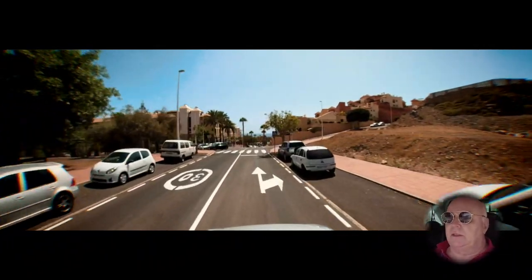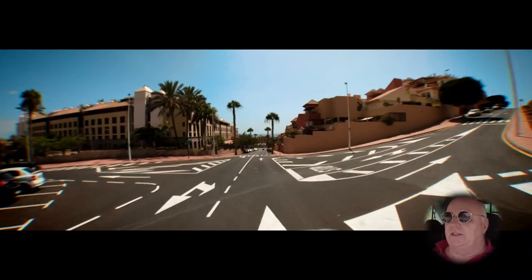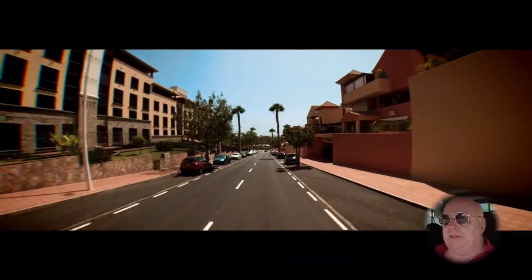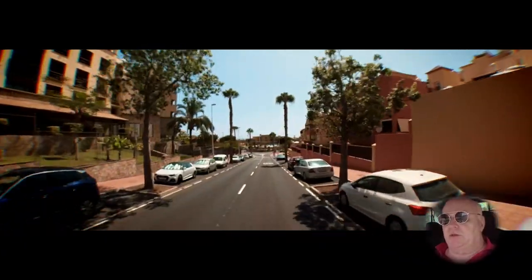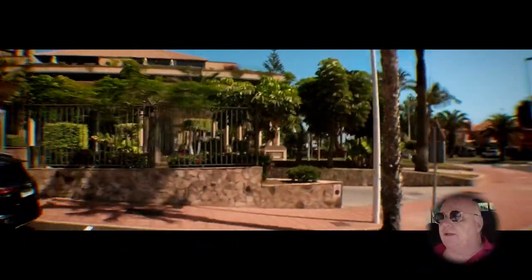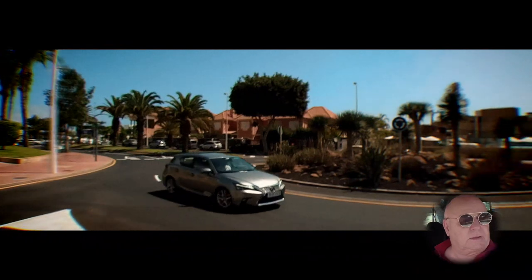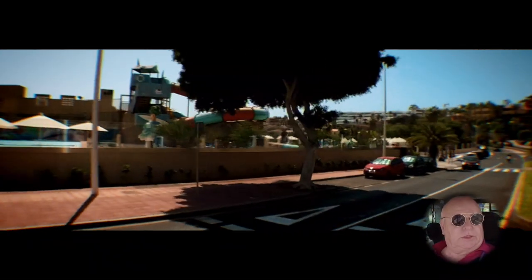Okey-dokey. So we're going to go straight down here, and this is the back of the hotel GF Victoria, and you'll be able to see the water sports there. It doesn't look like it's open, but I could be wrong. GF Adeji Grand on your left. There is somebody there and the water is on, so we'll see.